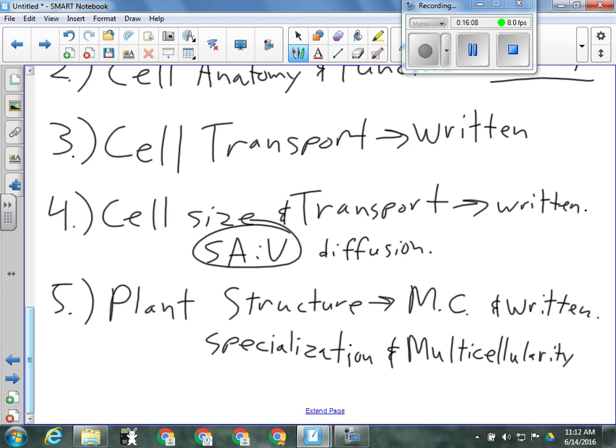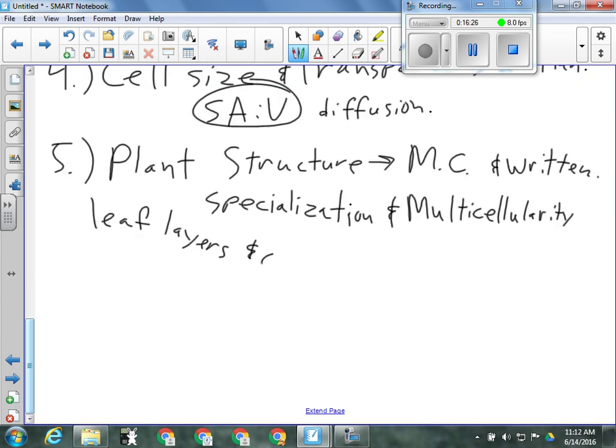So specialization and multicellularity was the context in which we talked about the parts of the plant, because the parts of the plant were made of specialized cells that did a specific job. Things like that. Leaf layers would be part of this. So know about the stomates and the guard cells and the palisade layer and all of that kind of stuff.